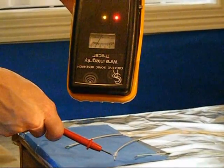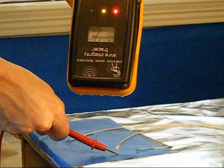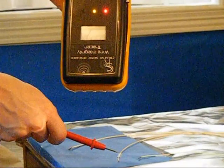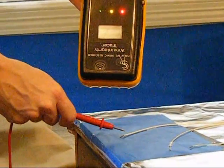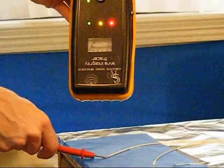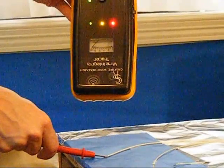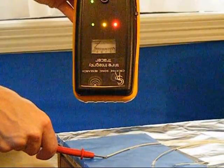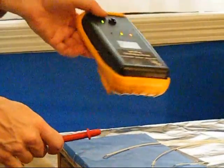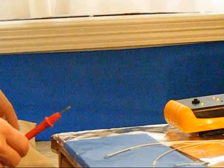Our next wire registers the same mid-level, indicating this wire is also not connected to ground. Our second wire also passed. Now our final wire. You can see the meter needle deflected to its far right and all of the LEDs are lighting up, indicating this wire is definitely shorted to ground. You have just seen our WITS clearly detecting that a wire is shorted to ground.